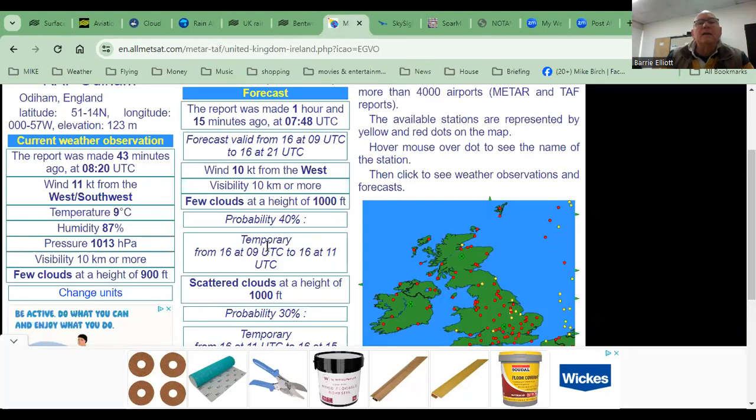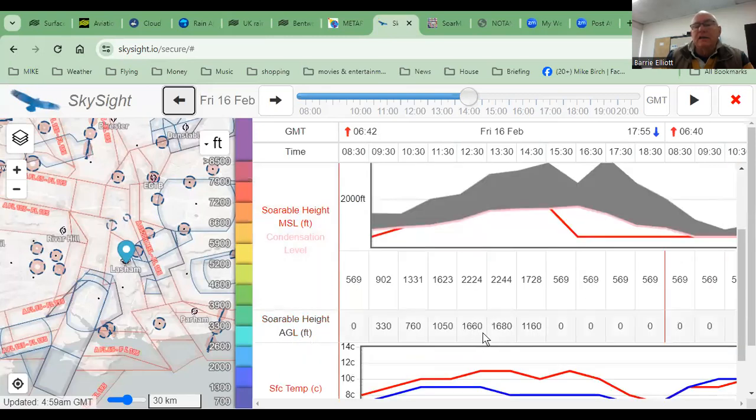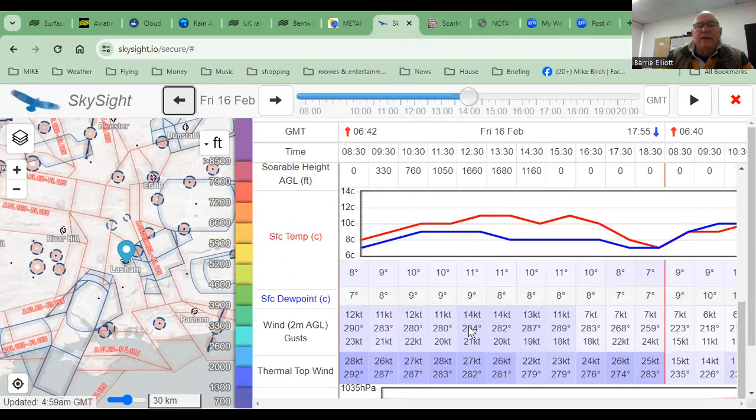All right, SkySight. It's low clouds throughout the day, ending sort of late afternoon, but not down to the ground. So it is saying a little bit of bubbling, less than 2 knots. A bit optimistic, maybe. Soarable heights is saying just below 1,700 feet. Temperature 11 degrees, dew point 8, so the cloud should go up a bit. And wind 14 knots at midday, gusting to 21.